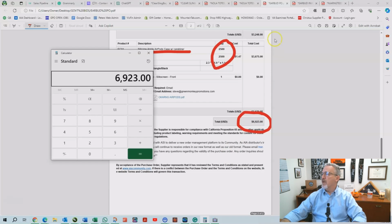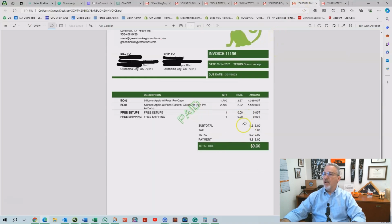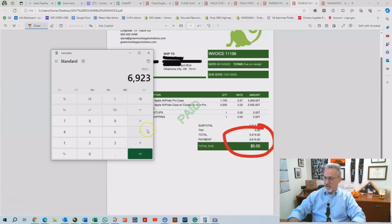Let's look at the invoice he paid before he ever even placed the order. Here's the invoice. He paid me $9,919. So let's look at that. Minus $6,923. I made $3,000 before I even placed the order on that one. That was a little unusual. But still, it was 10-15 minutes worth of creating a purchase order and then creating an invoice when the product's delivered. Quick, simple, easy money.